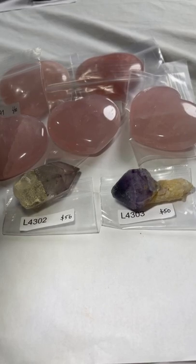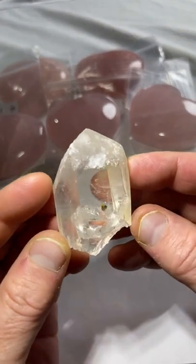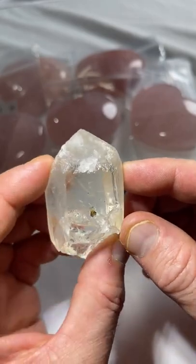And the one-off Washington quartz is from a friend of mine's claim. I don't know how long ago this was dug. It's the Spruce Claim. So this is the Washington Quartz, and this is what's cool about it.